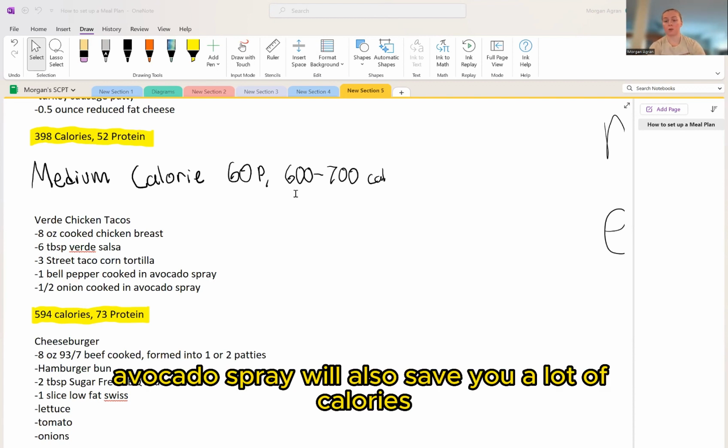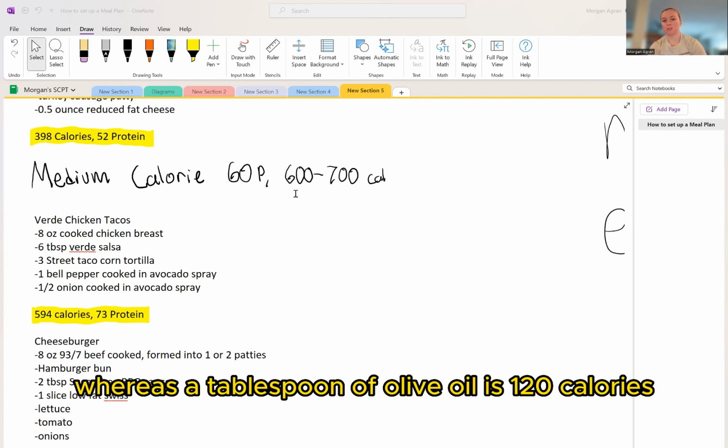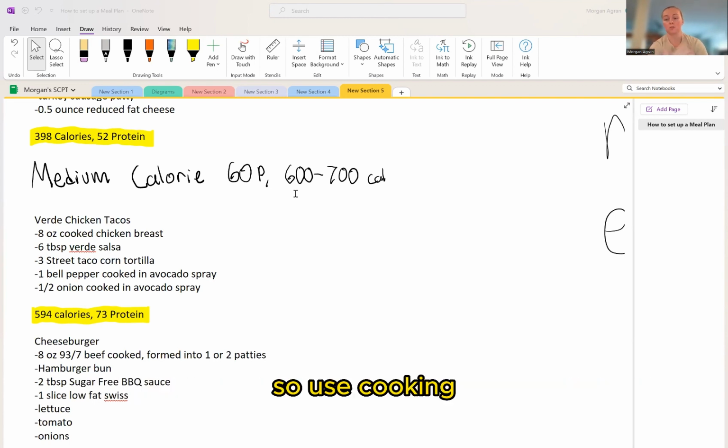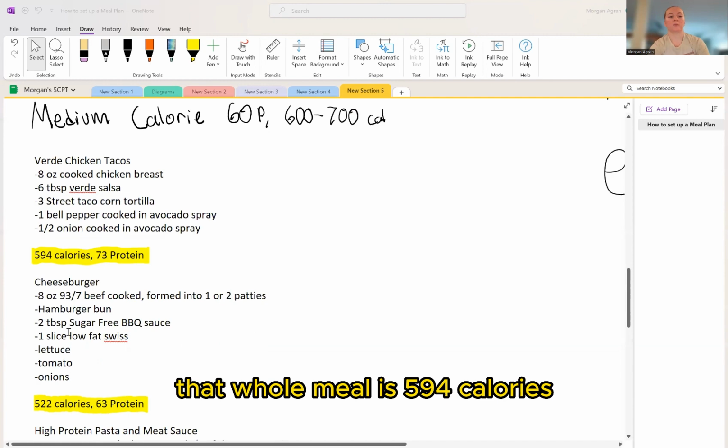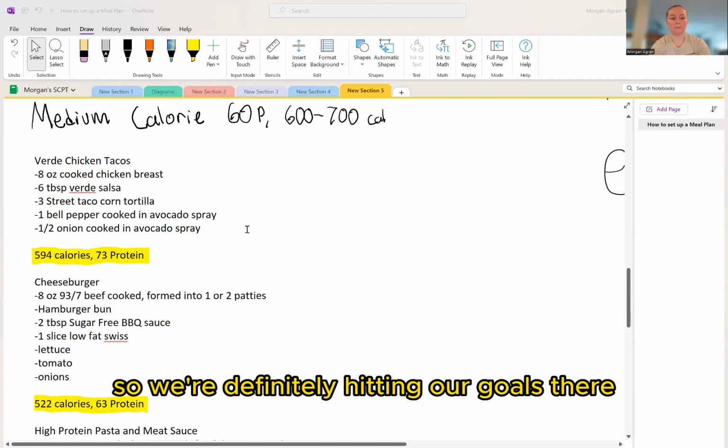Avocado spray will also save you a lot of calories because 1 spray of that is 10 calories, whereas a tablespoon of olive oil is 120 calories. So use cooking spray when you can. That's just a little dieting hack I have for you. That whole meal is 594 calories and 73 grams of protein. So we're definitely hitting our goals there.